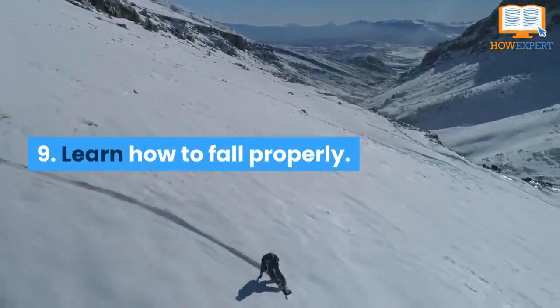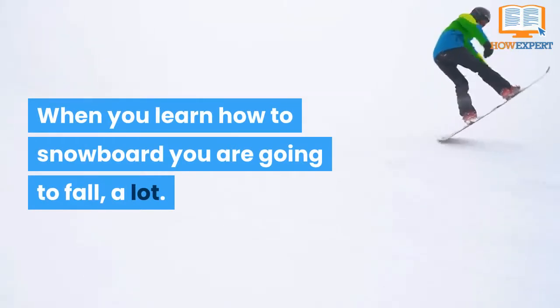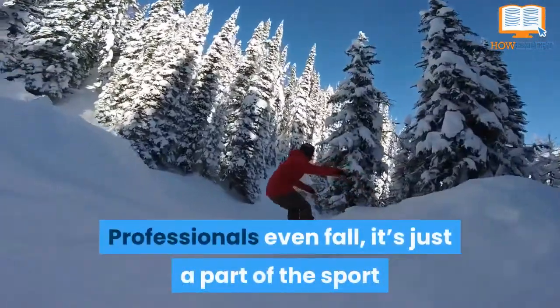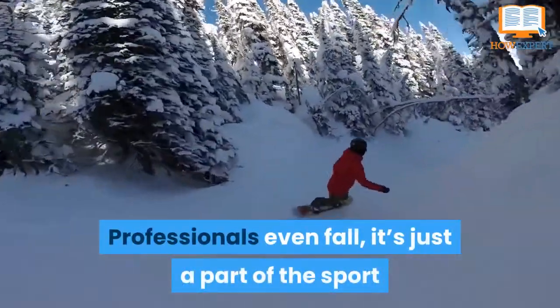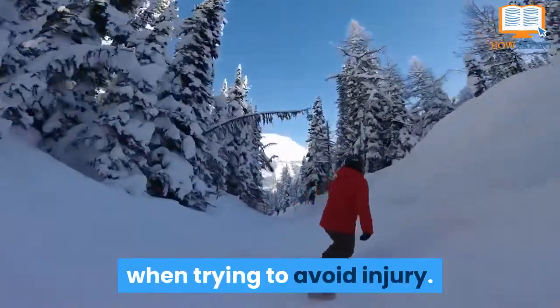Number 9! Learn how to fall properly. When you learn how to snowboard, you're going to fall a lot. Professionals even fall. It's just a part of the sport. So knowing how to fall properly is essential when trying to avoid injury.